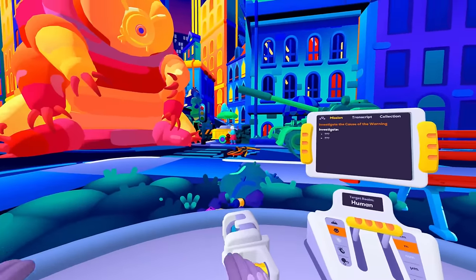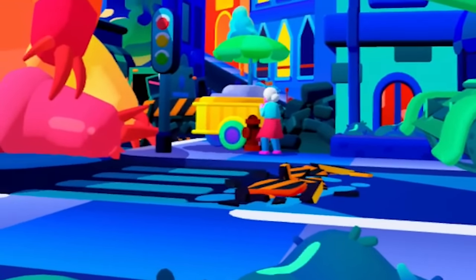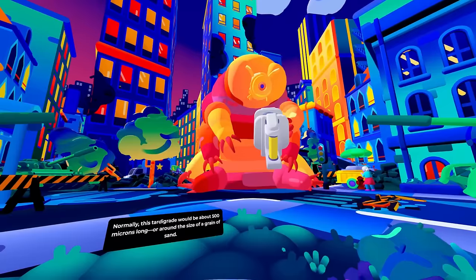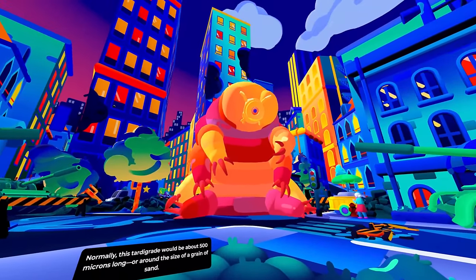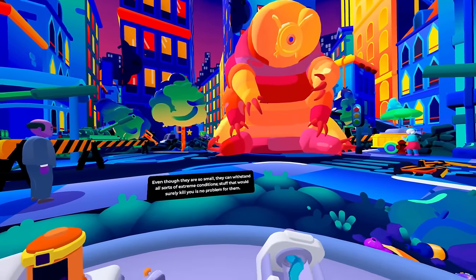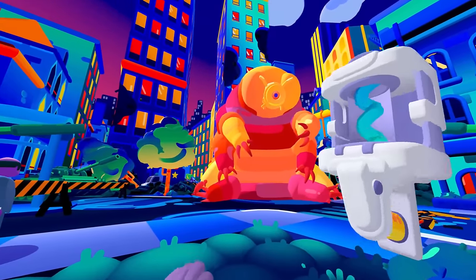Okay, so we gotta do some investigation. Grandma, now is not the time to order hot dogs. I think we could start by scanning our big boy here. Normally, this tardigrade would be about 500 microns long. Of course. Or around the size of a grain of sand. It's so cute. Even though they're so small, they can withstand all sorts of extreme conditions. Stuff that would surely kill you is no problem for them. Okay, well, don't rub it in.